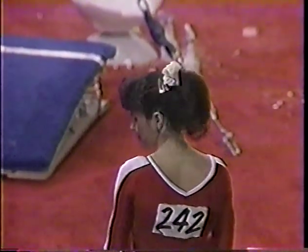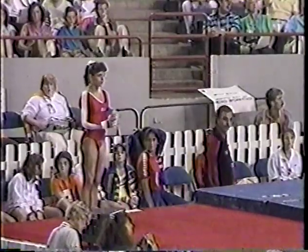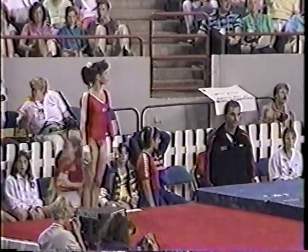This is Kelly Garrison Steeves of the United States, attends the University of Oklahoma, currently in 3rd place. Kelly can't go, though, until there is a green light. They're waiting for the scorer, Chivas.